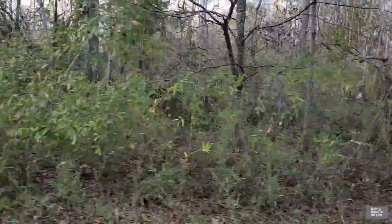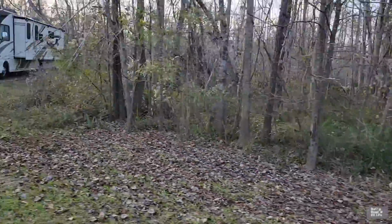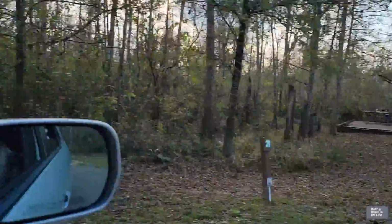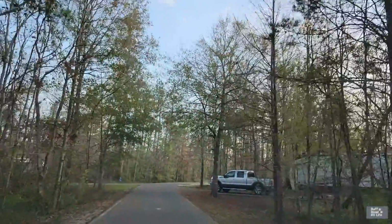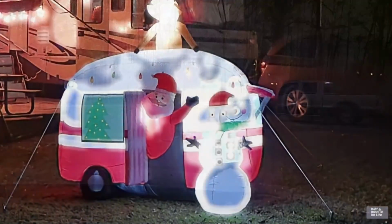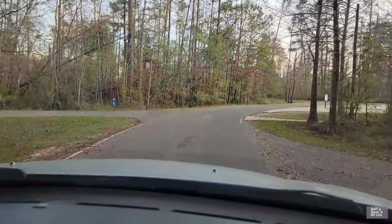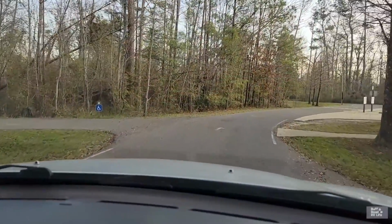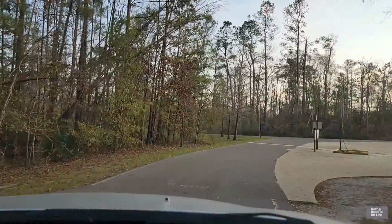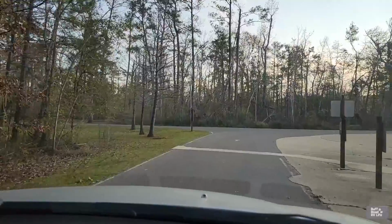It's so fun to be in a campground at Christmas time because there's decorations. That was 29. There's a really cool one that is a camper inflatable, but there's a bunch of people sitting out right now, so we can't show you, but I'll put a little clip up. And that's it, 30 and 28. And here is the dump station and the dumpster on your way out. And that is it.